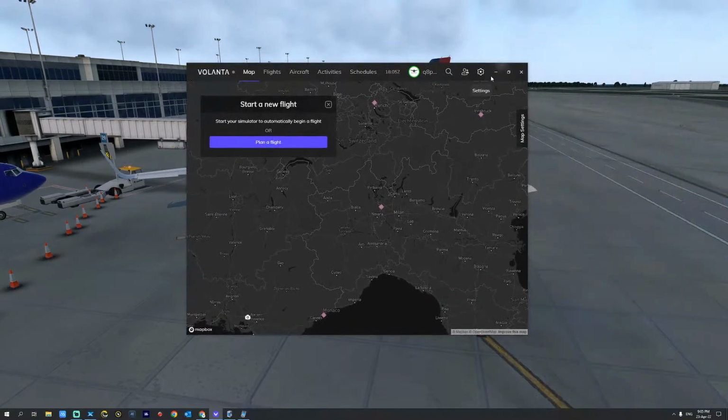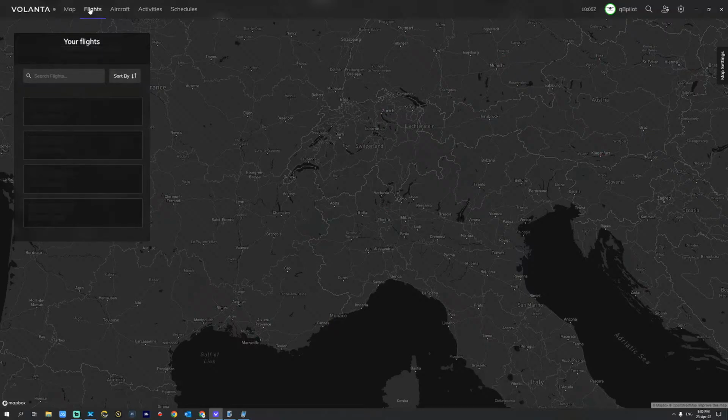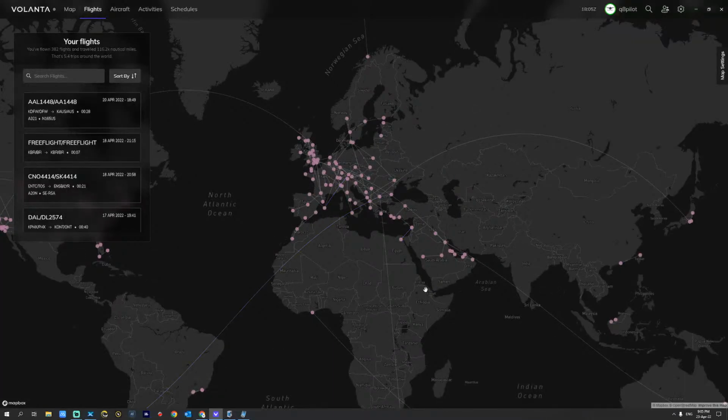There we go. That's the Volanta app, and as you can see, this is the map. First thing you'll see is that everything is laid out very well in this app. You can see the top menu here. You've got the map, you've got your flights, so those are actually my flights, and there is a nice feature that allows you to import everything from Project Fly. If you're using Project Fly, or if you're using SimToolkit Pro, you'll be able to import all your data. So all your aircraft, your flights, your logs, everything will come over here, which is again great.